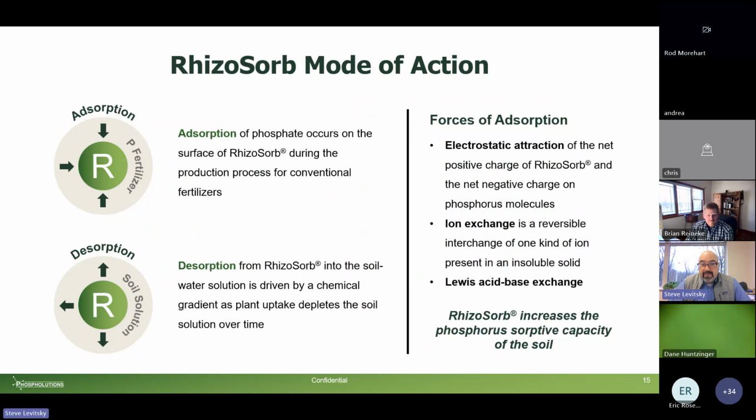Again, mode of action: adsorption and desorption of phosphorus. I think the thing I really want to impress upon everyone is the way we currently use phosphorus: we put it on the soil, we expect the soil to adsorb it, we put it in our bank, and then we expect it to desorb. And that's where the problem is pretty evident, with only 10 to 20% of the MAP and DAP actually used by a plant in that growing season. So the reason we can place 50% less P2O5 is because our product desorbs that phosphorus when the plant needs it. So you see the forces of adsorption on the right-hand side. But the big thing to take away from this slide: Rhizosorb increases the phosphorus adsorptive capacity of the soil.